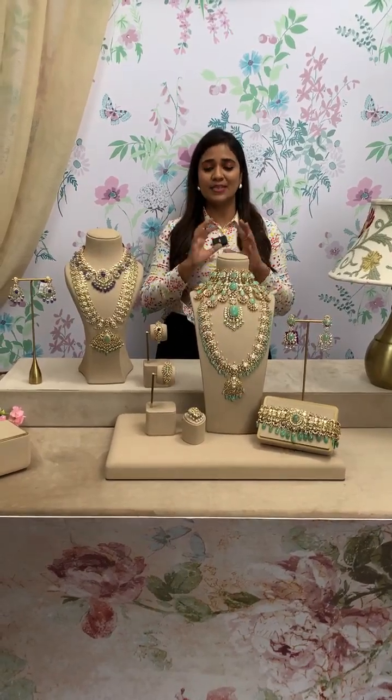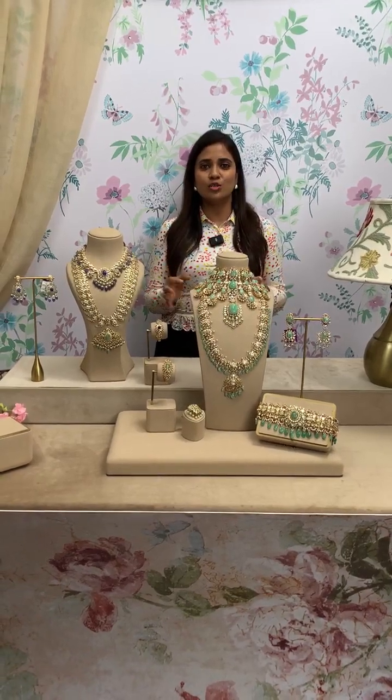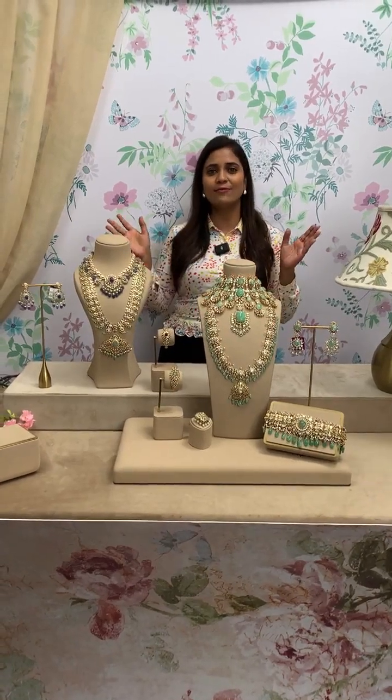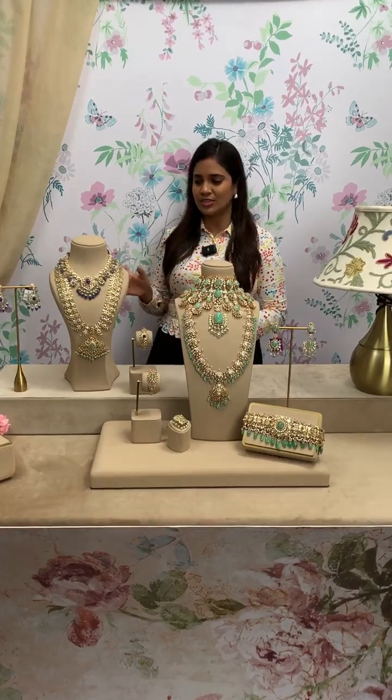So today it's completely nature inspired pieces and a beautiful collection. Spring is around, so spring related blooming and leafy charm in beautiful sets. We have two Polki sets for you. So have a look, dears, at what we have brought today.